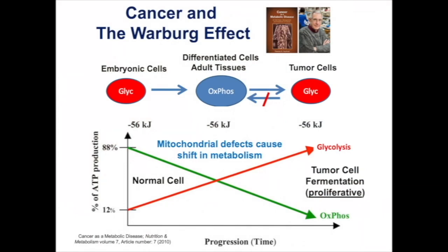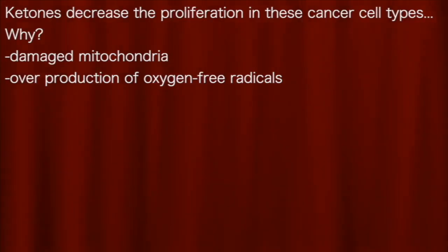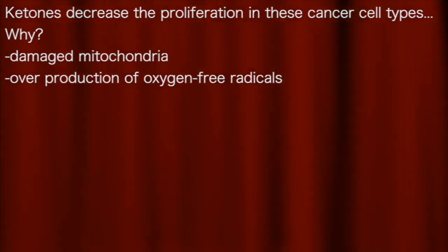So it was observations that we made in the cell types that we studied under hyperbaric oxygen therapy and also with supplemental ketones. We observed that ketones decrease proliferation in these cancer cell types. The only thing that really explained the observations that we saw was the damaged mitochondria and the overproduction of oxygen-free radicals as we increased oxygen concentration. Why? Damaged mitochondria, overproduction of oxygen-free radicals.